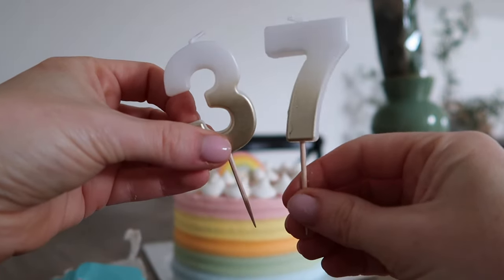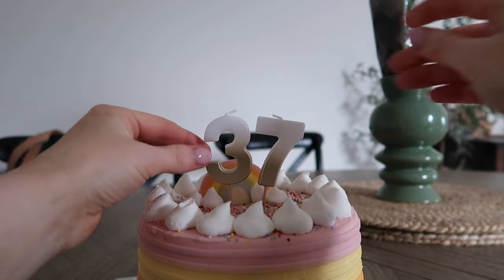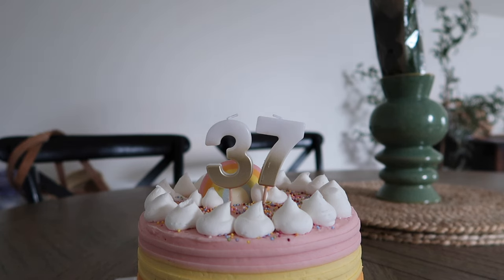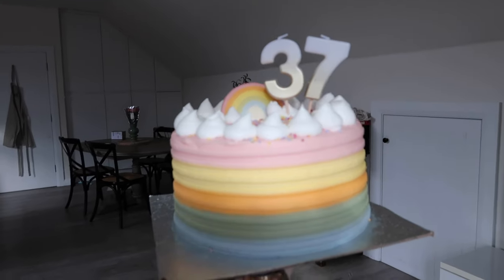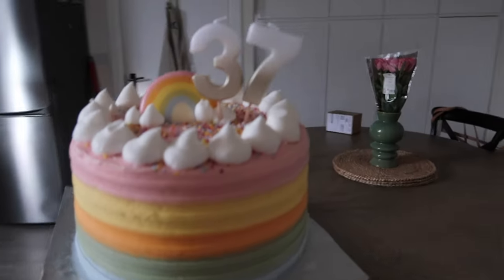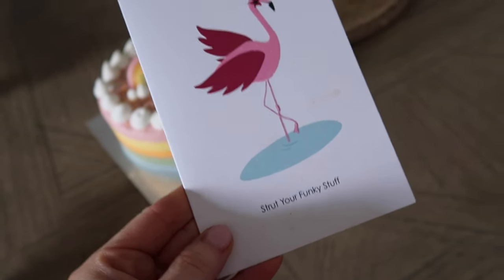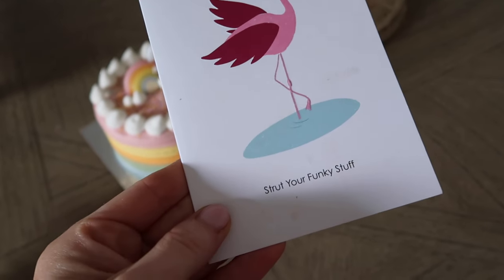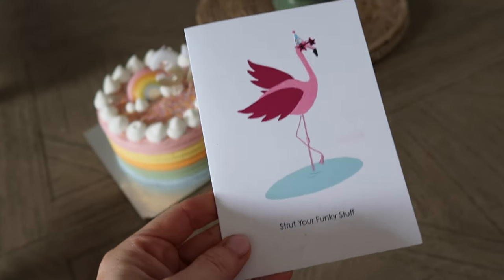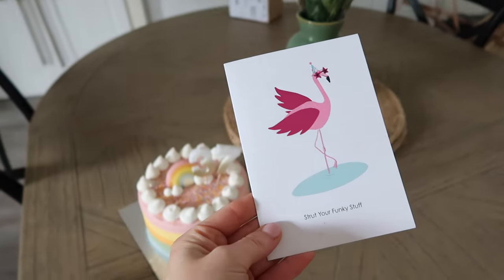Yes, he is 37. Here. And here. Cute. Okay, so we got our little cake ready to go. And then the girls also picked up some roses as well. So this is the card they picked from. I think for the flamingo, they don't really understand what stuffed your funky stuff means. But I was like, okay, they picked it. So that's for them, or from them.